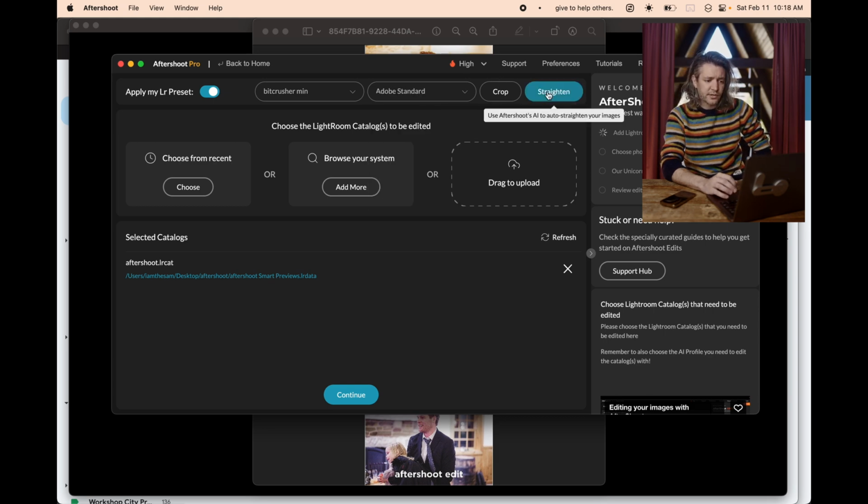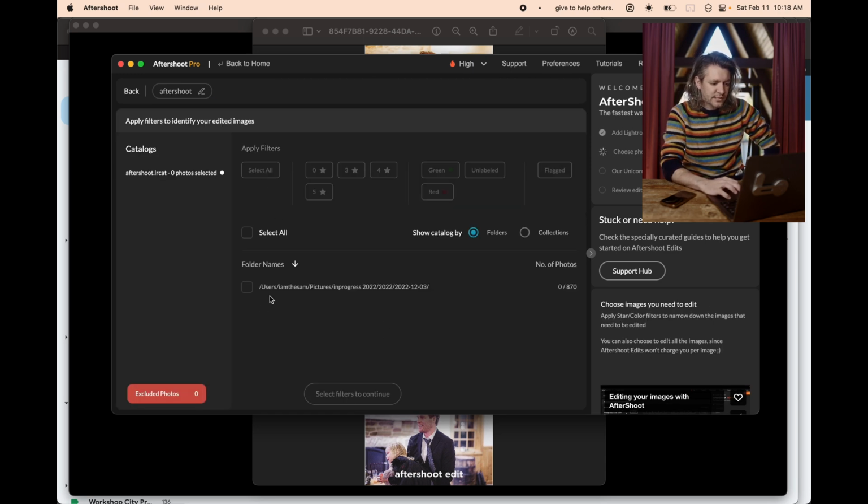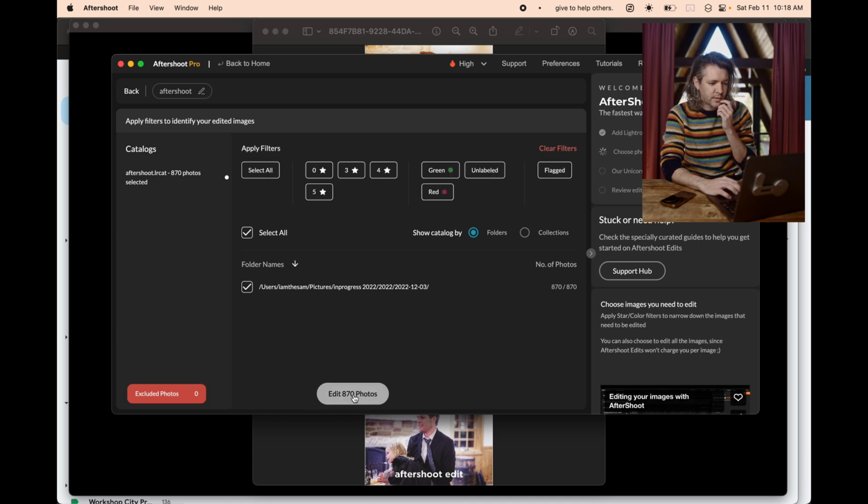I'm gonna go ahead and do their straightening and hit continue. Select all images, number of photos. Here we go. All right, I'm gonna set a timer for each of these, by the way, because I think there's also the tendency to maybe believe that something done locally is gonna be faster. I don't know, I have never actually timed each of these back to back, so we're gonna find out.